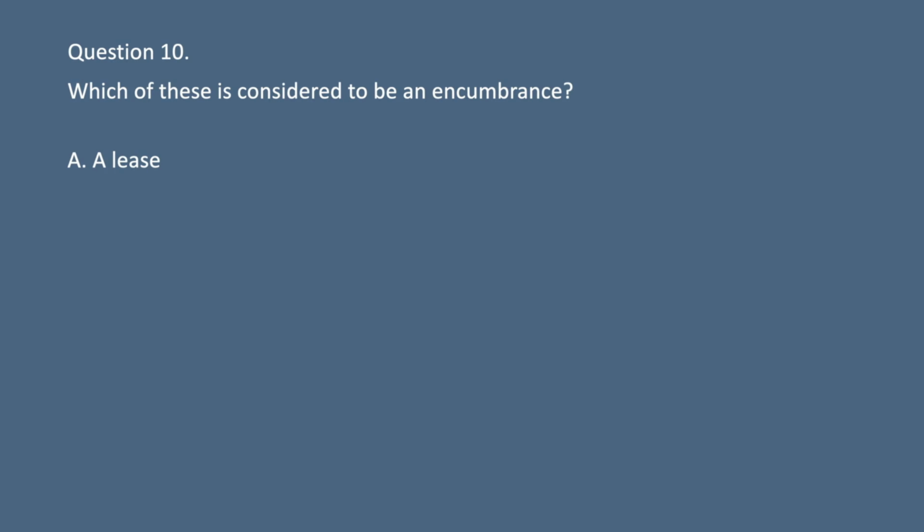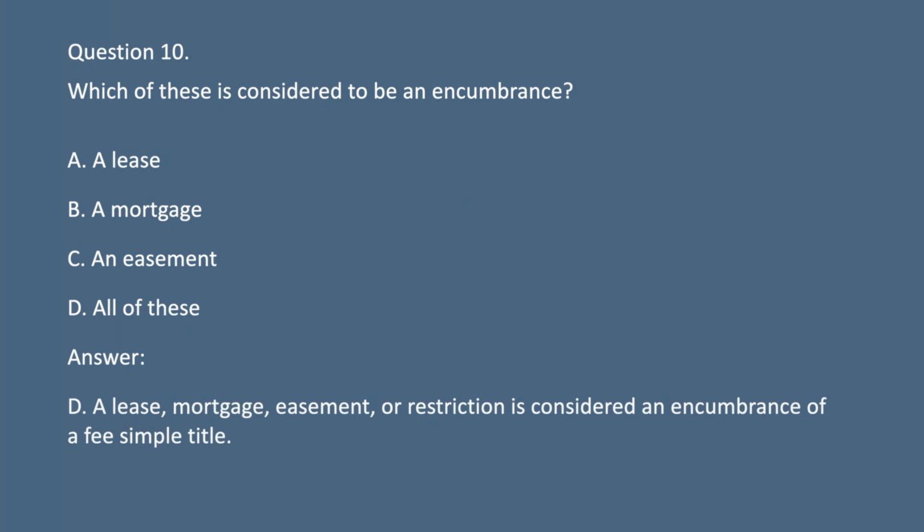Question 10. Which of these is considered to be an encumbrance? A. A lease. B. A mortgage. C. An easement. D. All of these. Answer D. A lease, mortgage, easement, or restriction is considered an encumbrance of a fee simple title.